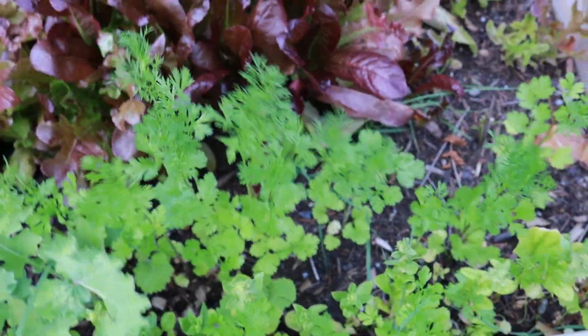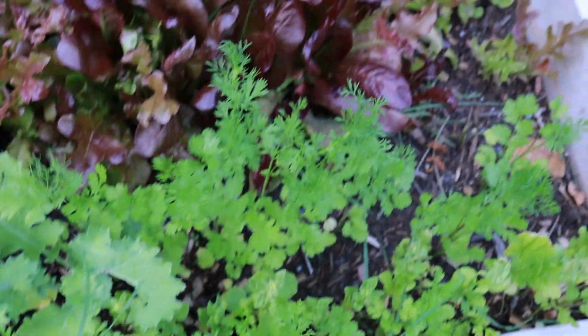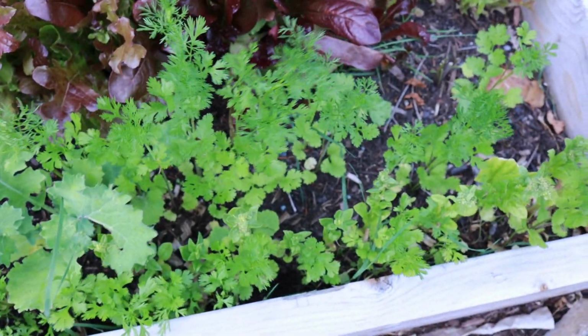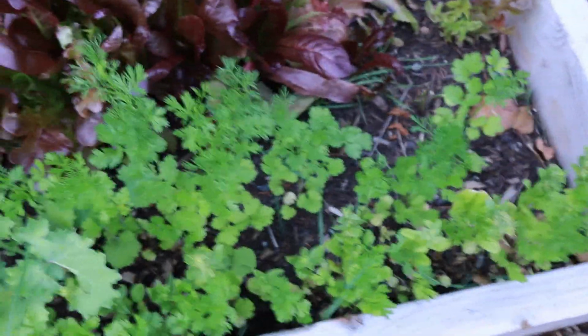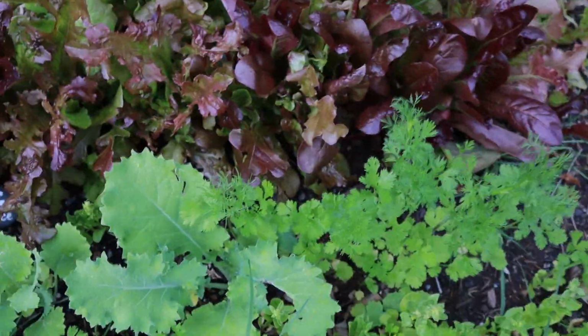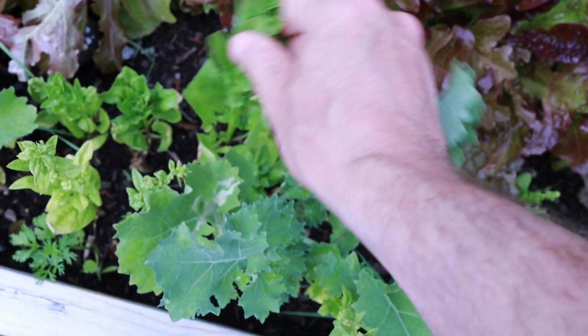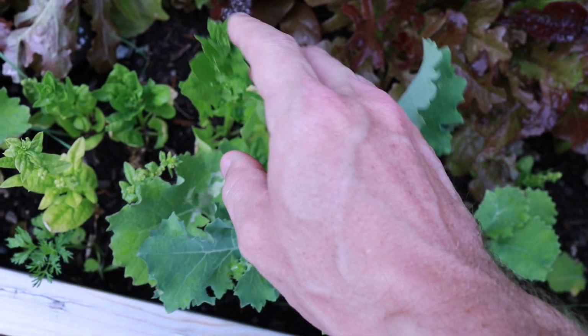In this bed here, we have a bunch of cilantro that looks very, very good. Hopefully, I'm hoping it doesn't go to seed just yet, and they'll grow a little bit longer because it's starting to get a lot warmer. And we also have a mix of some, this is Siberian kale, and spinach did not do very well. This is going to seed, so I didn't do very well with the spinach.